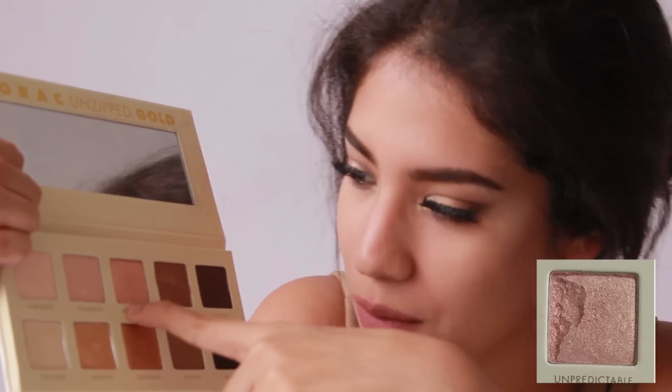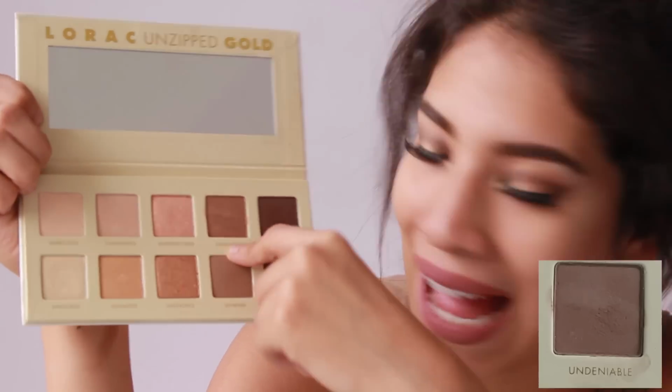This one is one of my favorites. It's called the Unpredictable. It's more like a salmon-y pink, like a warm pink, not so much like a cool pink. It's like somebody took salmon and then they put the little glitters all over it, and it's so good.